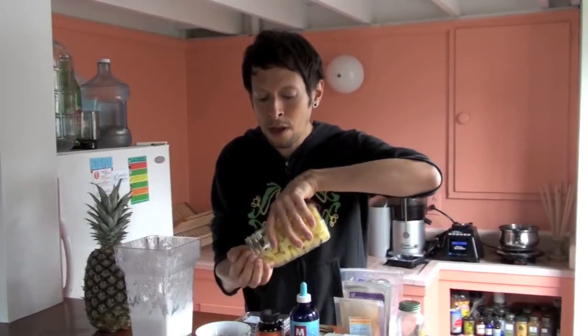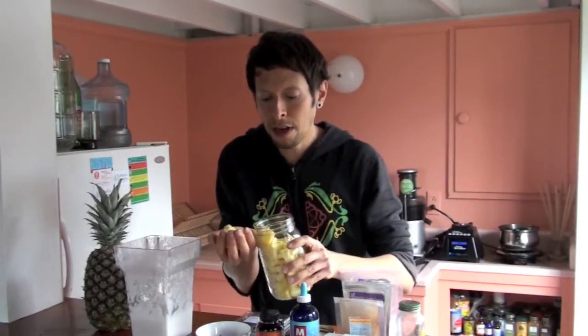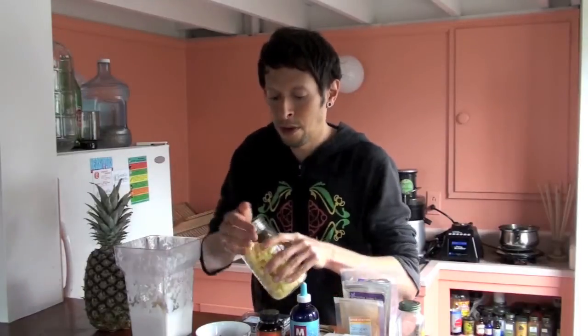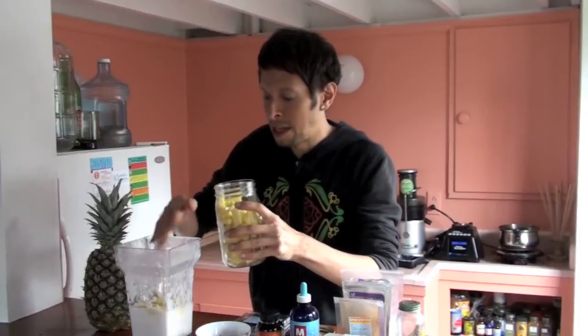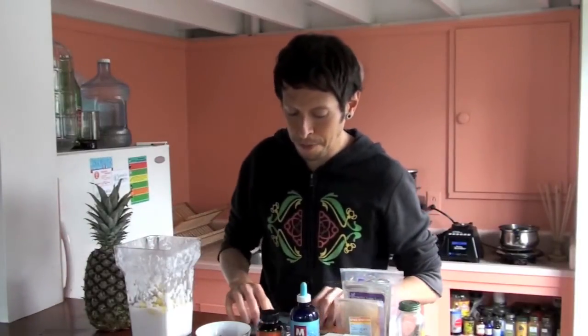So, knowing that my hand is about, I don't know, a 1/2 cup or so, we're going to put a full cup of diced pineapple. That's going to rock us in a tropical way.